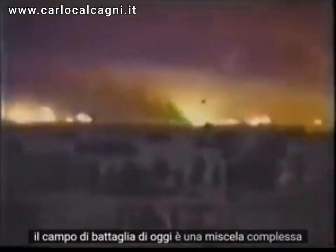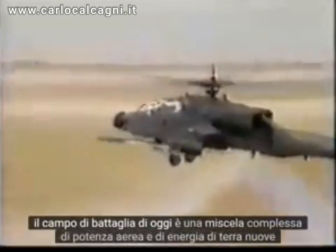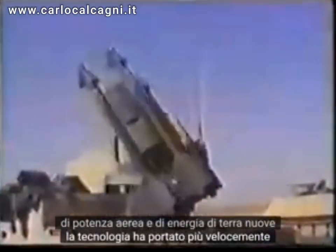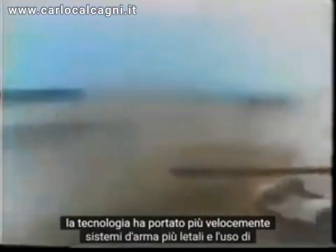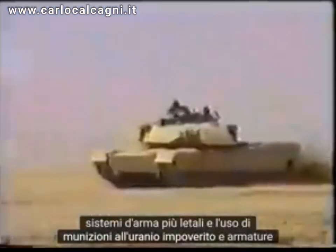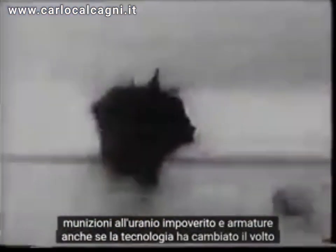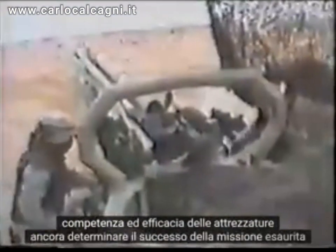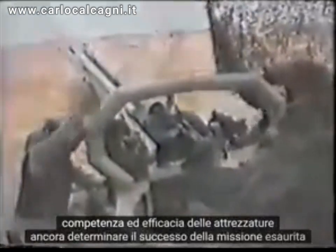Today's battlefield is a complex mixture of air power and land power. New technology has resulted in faster, deadlier weapon systems and the use of depleted uranium munitions and armor. Although technology has altered the face of battle, the individual soldier's competence and equipment effectiveness still determine mission success.